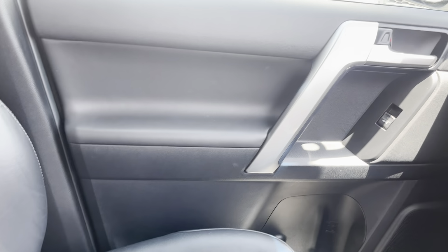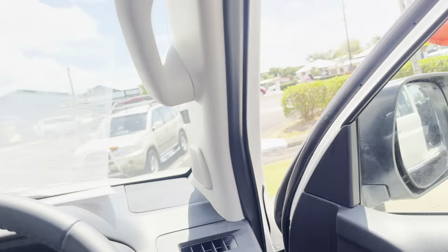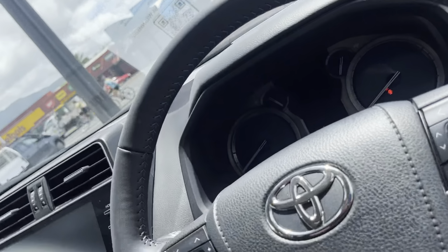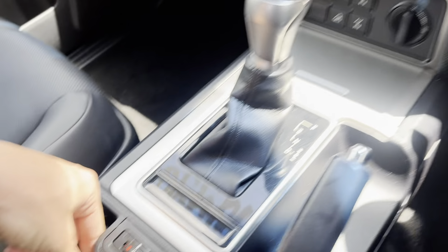All clean. Same as that door card there. Jumping into the car now for you. Obviously, just to give you a quick look around first, I'll start the car. So it is just a push button start. So main and your spare key in the car with you.